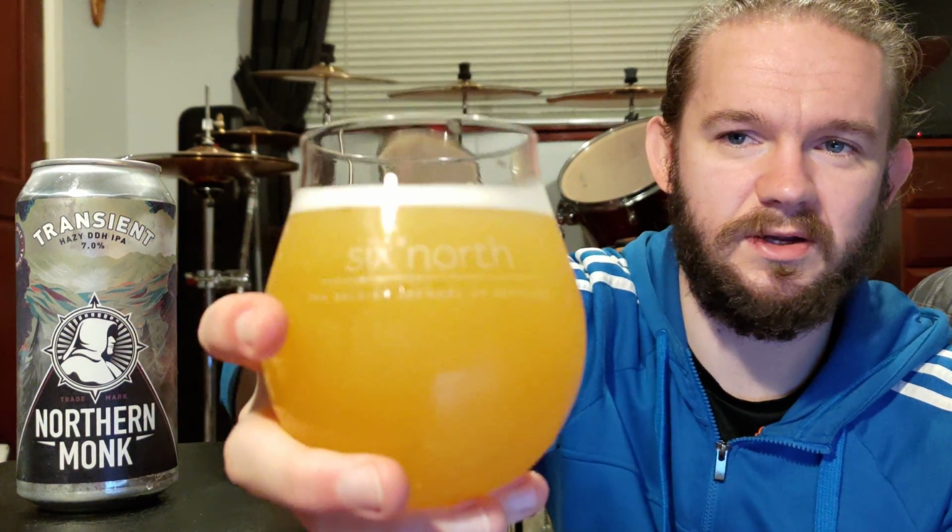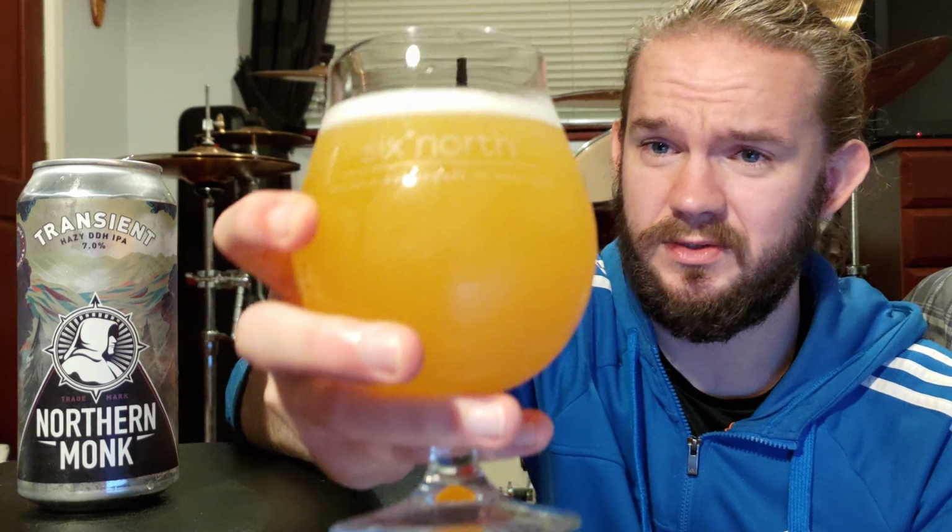So yeah, as I always say, take a little bit of time to enjoy the aroma of it before you get stuck in. I think that's everything we really need to say about it, to be honest. So we can have a taste of this one. This one is the Transient, a 7% New England Hazy Double Dry Hopped IPA from Northern Monk down in Leeds in Yorkshire in England. Let's get stuck in. Slàinte, skål, and cheers.